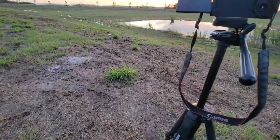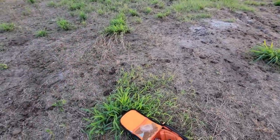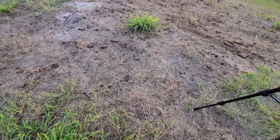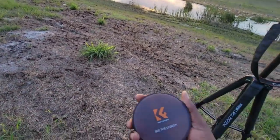I mean, that's why I'm glad I came here. I should have started off with that lens, but I wanted to see what the soft ND8 was going to give me. And it comes in this really nice, neat package that you can put it in here like that.